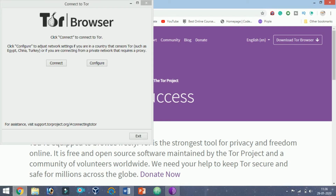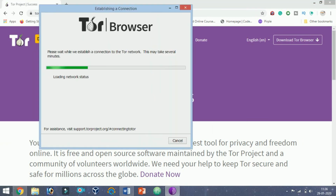3. If you are doing something that you want to keep anonymous, then you can start an anonymous connection at any time by launching the Tor browser. Click on the Connect button and the Tor browser will automatically download the relay server information, establish an anonymous connection, and open a secure browser window for you. Make sure that you use this browser window to visit websites anonymously.